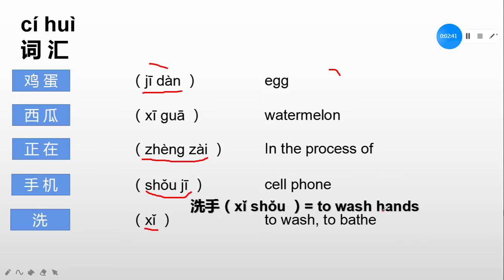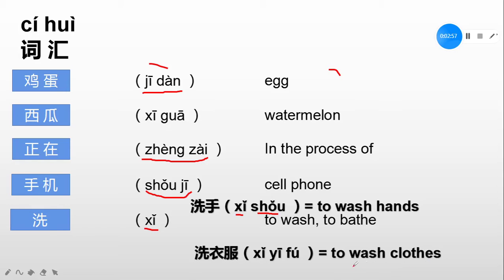So here, to wash hands in Chinese, we say 洗手, that means to wash hands, 洗手. Okay, next phrase is to wash clothes. We say 洗衣服, to wash clothes. So in the future, whenever you say I like to wash something, you can just say I like to 洗 something. Okay? Examples 洗手 and 洗衣服. 好, so that's all for 词汇.